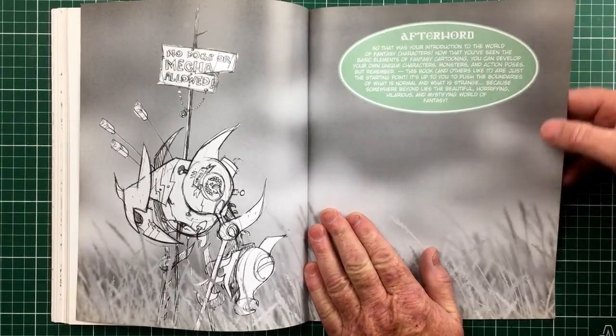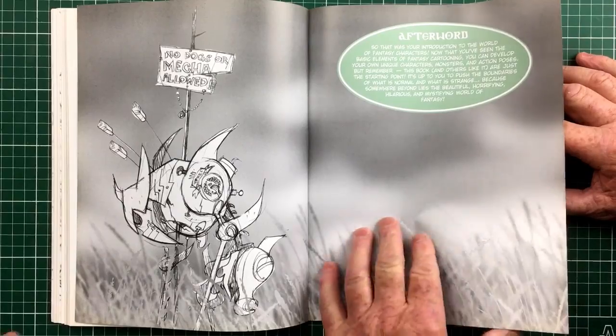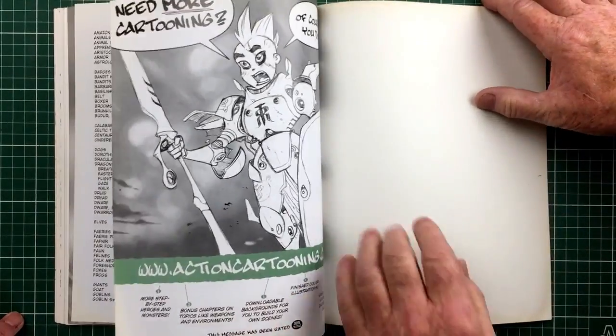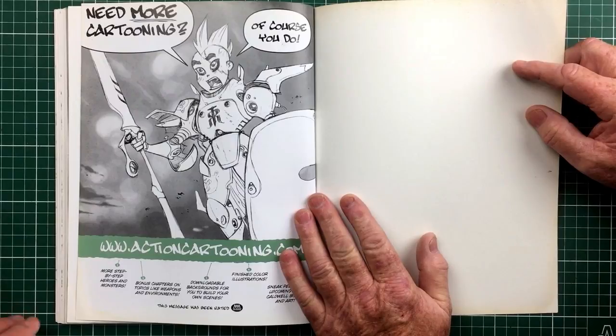There you have it. So, afterward. No afterward. No dogs or mecha allowed. I think there's another tattoo there. Got a book coming. Index. Any last pictures? Yes. Need more cartooning? Of course you do. Yep.